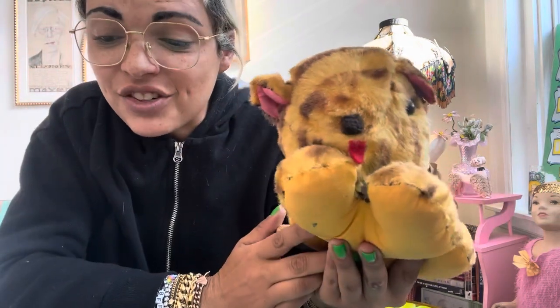Unfortunately, my receipt is a little whack. It just has letters and codes on most of it. So I'm gonna go through the items that I know what I paid for from the receipt and just kinda hope that I can figure the rest out. Next up, I got this little stuffed tiger.